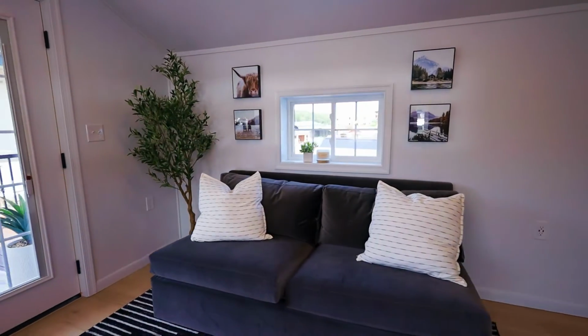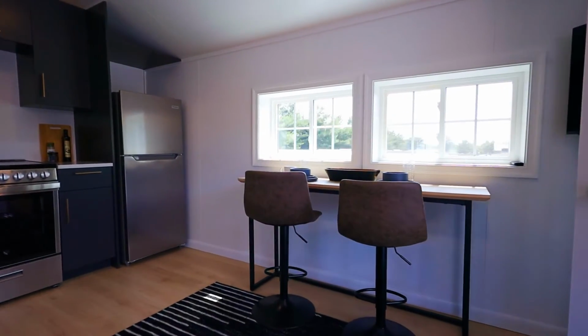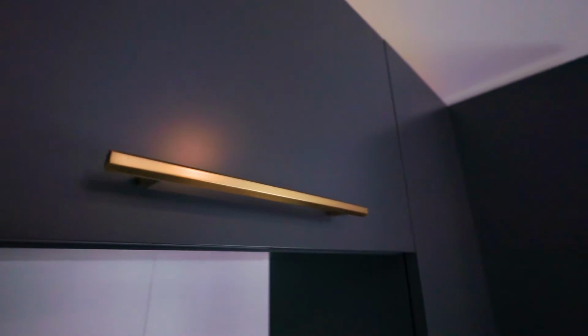Within the layouts that we offer, there are a few unique features that you can do to make this Barndominium uniquely yours. You're able to choose your cabinet color, your flooring color. You can also choose between our pine and birch package. What you see here is going to be a birch wood that is painted. You can also do a natural pine that's clear coated.